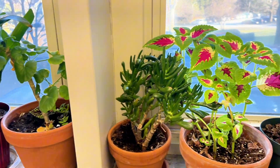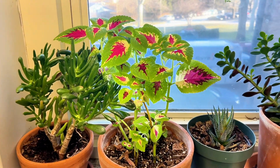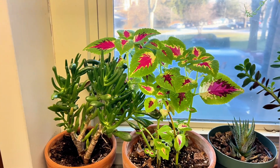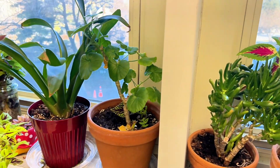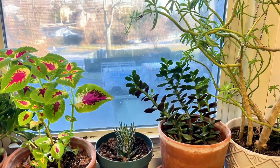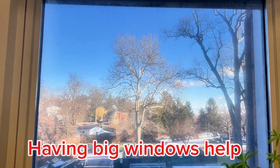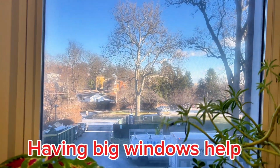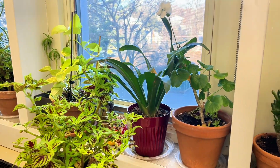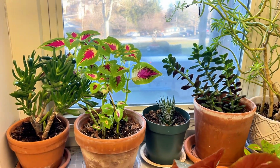First, I have to know my plants in order to take care of them. Some plants need a lot of sunlight. Some plants need not too much sunlight. But in this area, I have at least 6 hours of sunlight. So that's the number one tip that I could share: know the plant and its sunlight requirement.